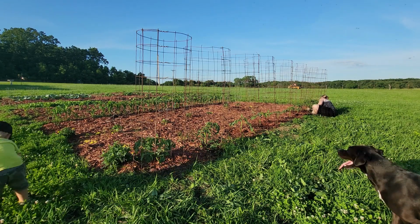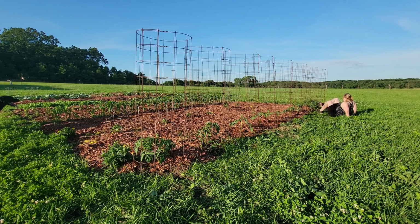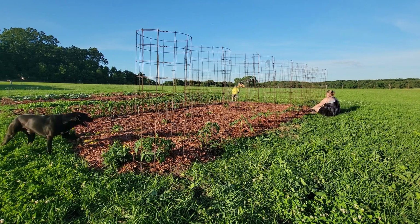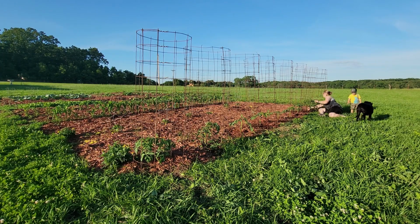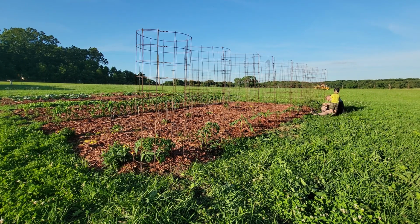You could turn on a couple of rows, go work on some other rows, come back over, switch which rows are watering, work on some other rows. We don't have that here. I don't think we'll actually ever have anything like that again because we probably won't have the same gardening setup. I don't know what we are going to do long term here. I have no idea. I haven't decided.